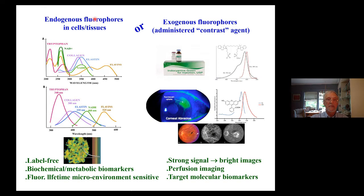So the advantages of using the natural fluorescence of the tissue are that it's label free. You don't need to give a drug to the patient. It can be sensitive to biochemical and metabolic aspects, different biomarkers, and the fluorescence lifetime is sensitive to the microenvironment. On the other hand, with giving a fluorescent agent, the advantage is that in general you get a much stronger signal, which means you get a bright image, or you can make the instrumentation less expensive. It can be used for perfusion imaging or for targeting to the tumor.